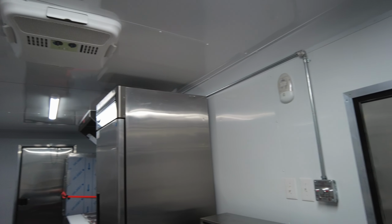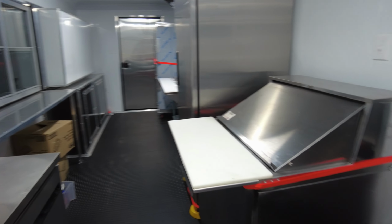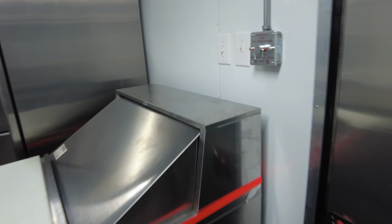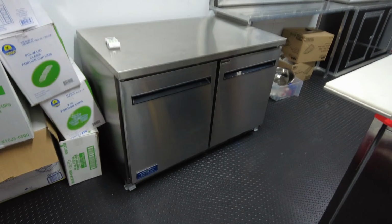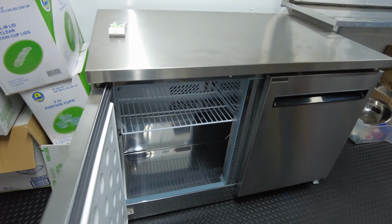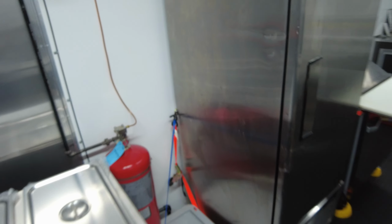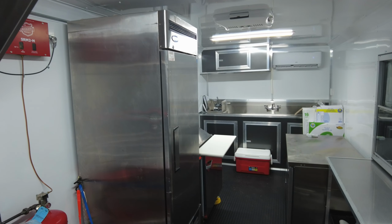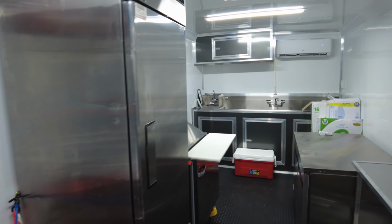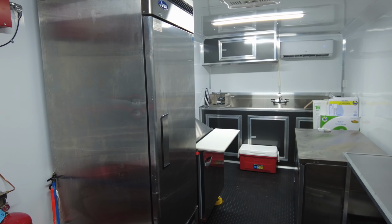As we look behind us, we already went ahead and put in a sandwich prep. We got a worktop refrigerator, brand new. Here's the concession window, which we'll be serving people out of. Pretty nice, pretty big concession window. We have a stand-up refrigerator in here, as you can see. We got 3 refrigeration units in here. So we got plenty of refrigeration.